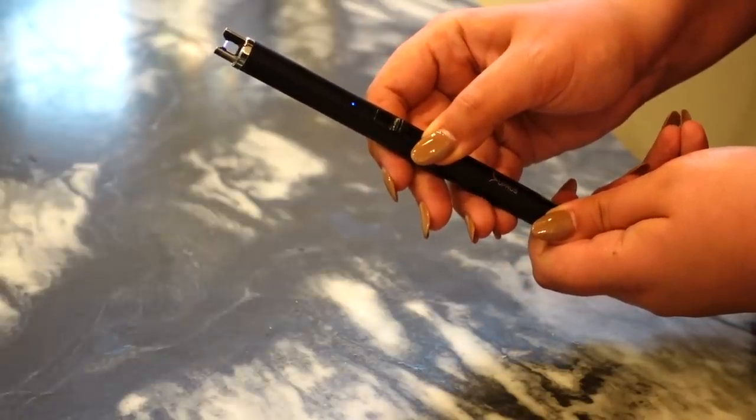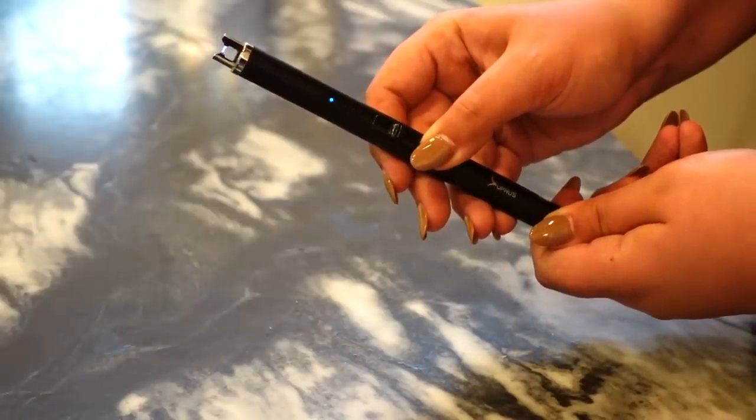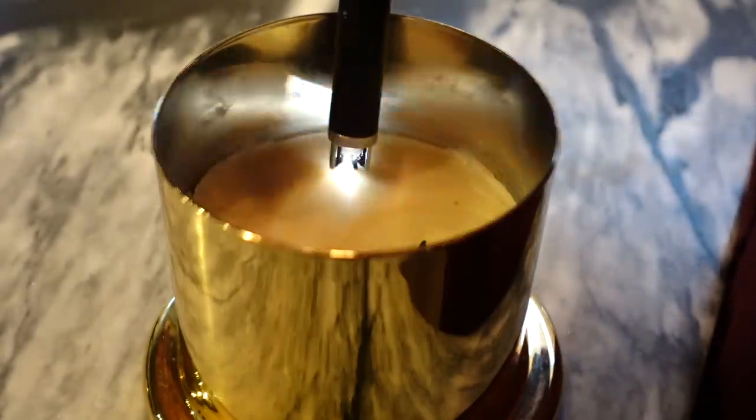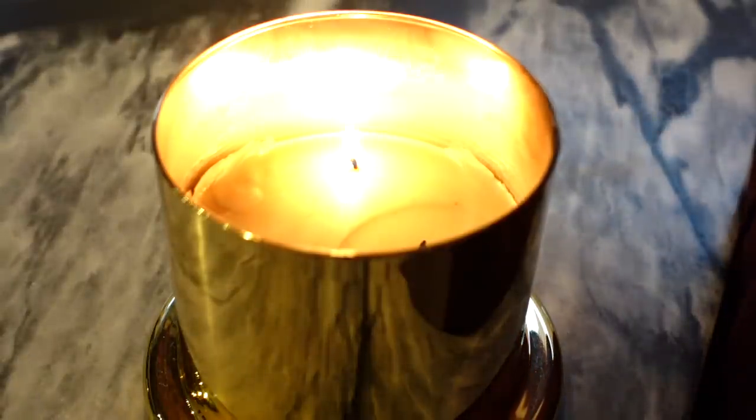I love that the actual part that lights it is hidden, right? So you actually have to know to put it up like this to be able to light it. And it makes a funny noise. Listen. Wait, why would I do that so close to my skin? But it actually isn't just gonna light something random. It doesn't give off that huge flame like a traditional lighter would. It's just like that, and it lights things, and it's really easy peasy.